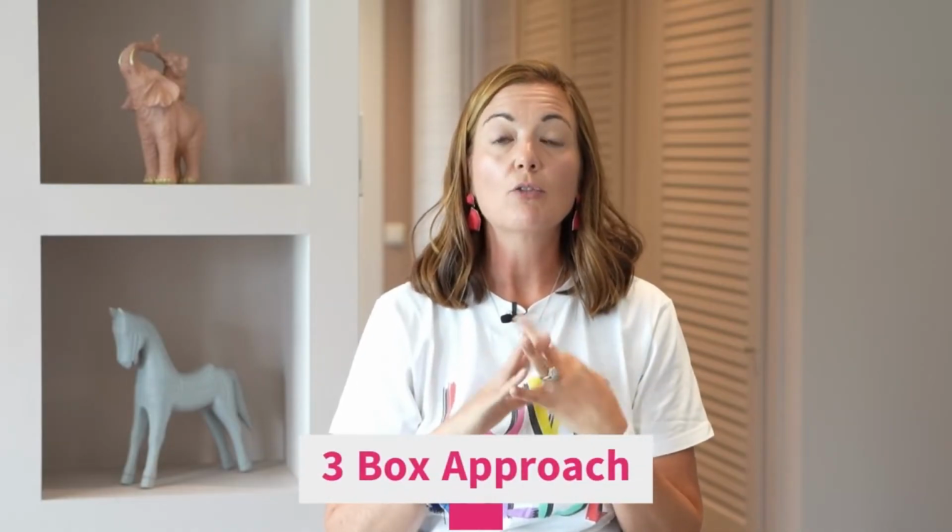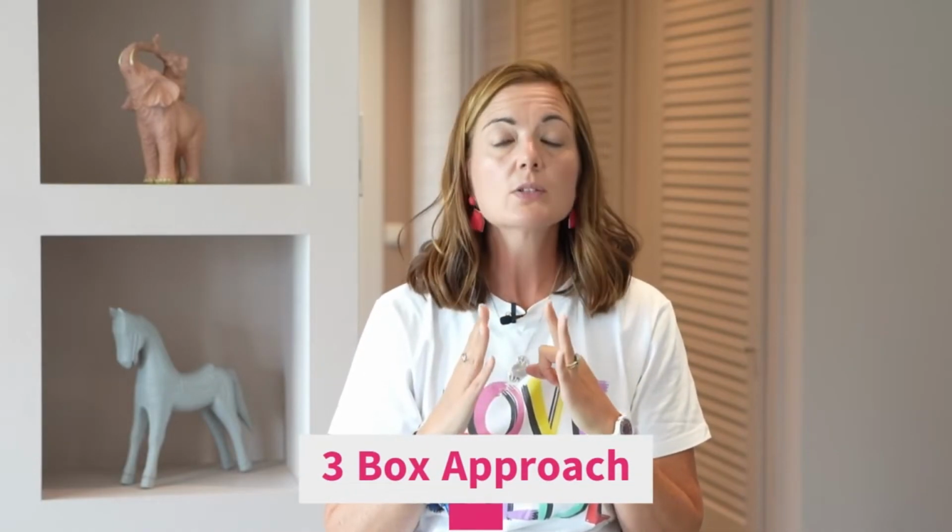Now, when it comes to sorting things, I like to use the 3-box approach. The very first thing is keeping it. So there's one pile for keeping, one pile for not keeping, and then one pile for maybe. This is a really nice way, because when you know there's something you definitely want to keep, that's fine, I'm keeping that, and then the definitely not. And then the middle one is really where it can get a little bit stickier, and you're trying to figure out, do I keep it in, is it going or is it coming?